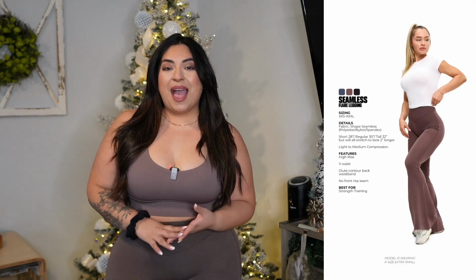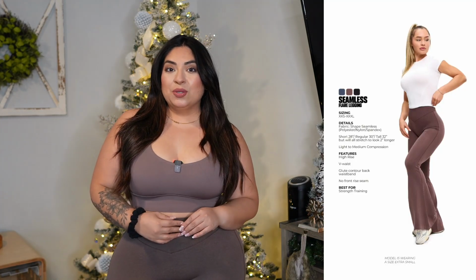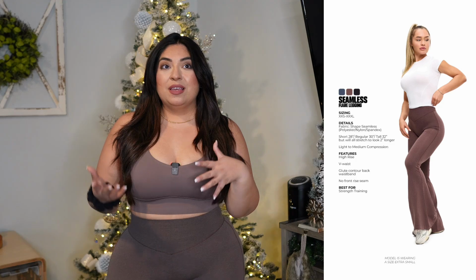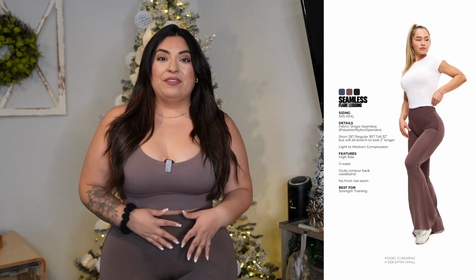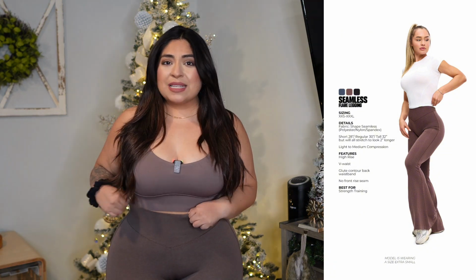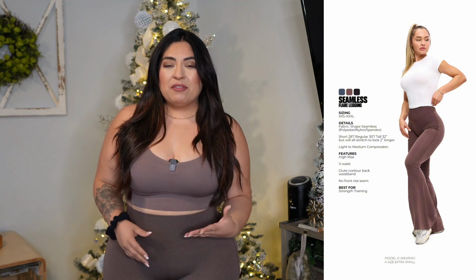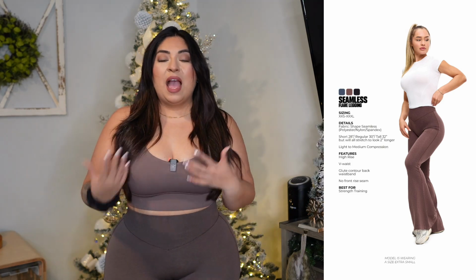All right, I'm not gonna keep you waiting. Let's get into it. The first item I have is the Seamless Flare Legging. This is a new legging. It is the Shape Seamless fabric. So to me, it feels very similar to the Shape Seamless legging from like the thighs up. I feel like it's the same rise on me, it's the same fit on the waistband, same compression, same everything, but then just from like right above the knee and then the rest of the way down, I do notice a difference. That's when you see the flare.